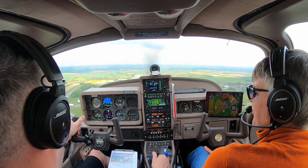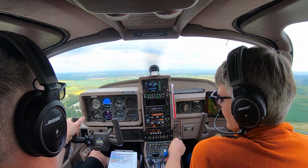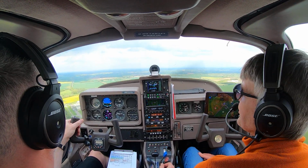Okay, so you want to go, so remove the landing flap. 1 and 2 and 3 and... That's it, cool, that's good. And then just pitch up to get to 1400 feet.